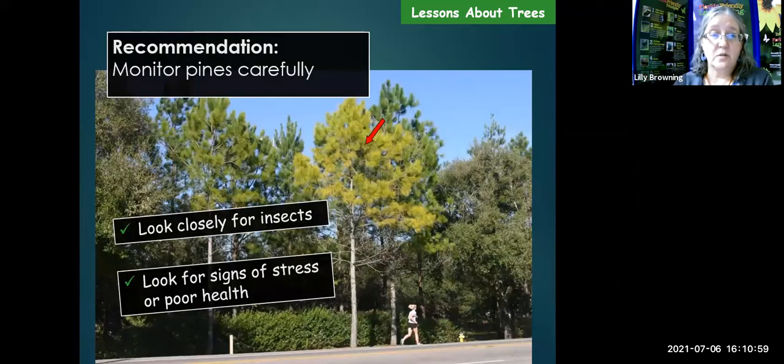So the recommendation is, if you have pines, which we all have pines around us somewhere, monitor them carefully, look for insects and signs of stress or poor health. And those things are tall. Like me, I just bought a lot next door to me. A lot of those tall pines there, if they fall, they're going to reach my house. Even before I bought it, if they fell, those pines were going to reach my house. So you want to keep an eye on it and have an arborist come out and probably remove them if they start to look unhealthy.